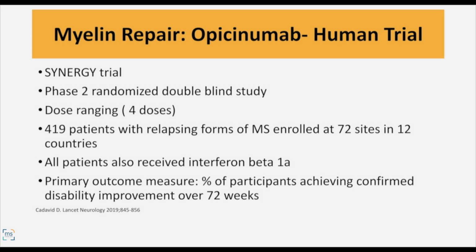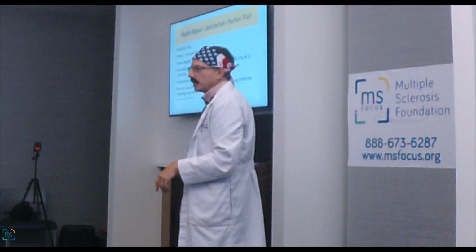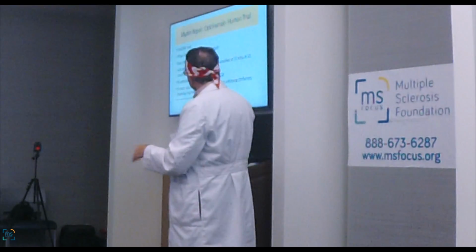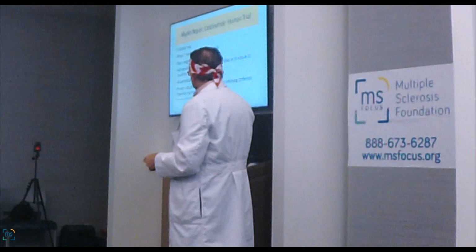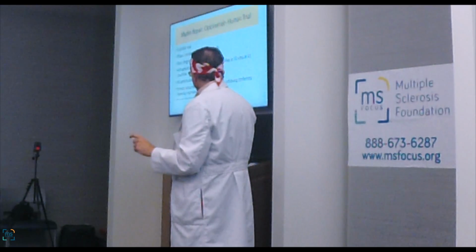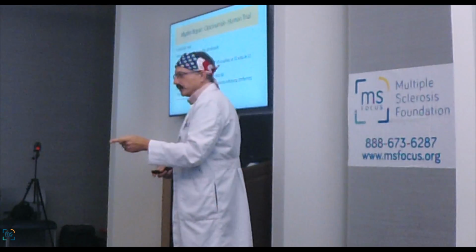And there were 419 patients with relapsing forms of MS enrolled at 72 sites in 12 countries. All patients also received interferon beta 1A. It would be unethical to do a trial like this and not be on an approved drug. The primary measure was the percent of participants achieving confirmed disability improvement.